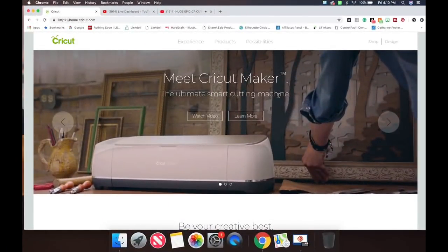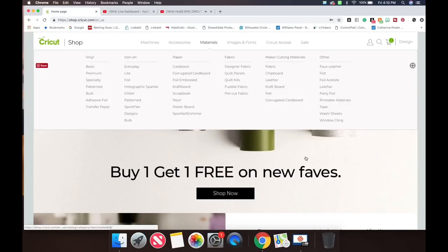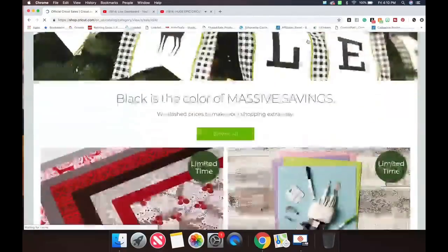So what I am going to do is share my screen so I can show you how this all works, because I've gotten a lot of questions on it, and that way you guys can see all the sales. Please use the links down below. These links will take you to the Cricut website. If you have not seen, Cricut has updated. It's Cricut 2.0, and it's beautiful. The easiest way to find what you're looking for is I always go to sale, because this tells you all the sales.